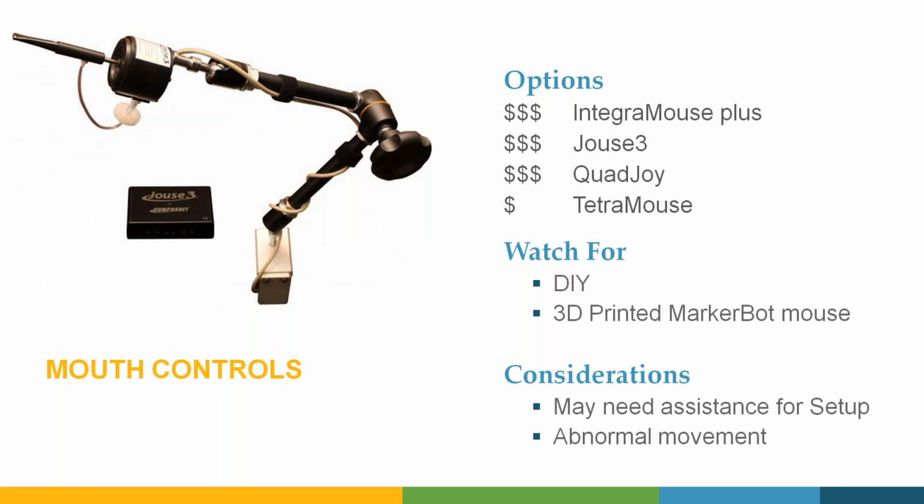Tetra mouse is really the same as the others, but it is only $349 for the device and $100 for the mounting equipment. It doesn't have sip and puff. You just use two 8-way joysticks to click and hold and scroll. I really like it. I think that their customer service is fantastic. The only downside is that these 3D printed materials can be breakable.